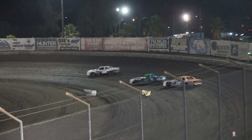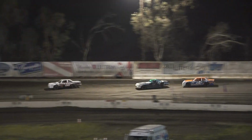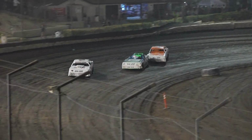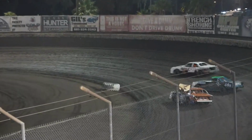Where are you going to go? Wilson looking for a way around, but both of these drivers are catching Kaufman. It'll be white flag this time by Irwin with a big lead. Battle for the redraw position. Side by side into turn number 1.